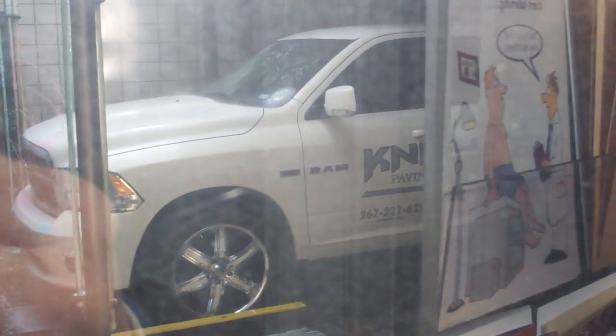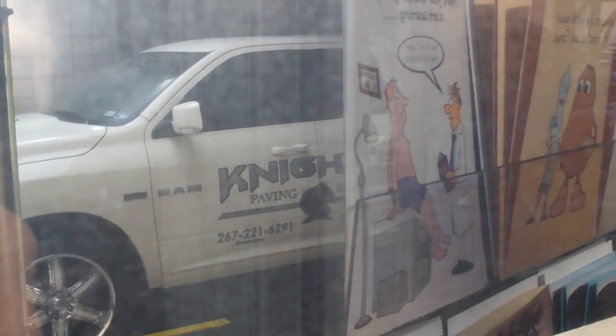This Dodge Ram is getting a bath. It's a Dodge Ram Knights pickup truck. Here's our Pontiac Grand Prix GXP V8. It's coming into the Flagship Car Wash here in Kingwood, Texas.